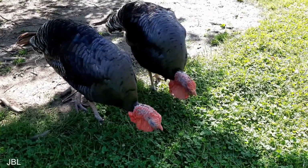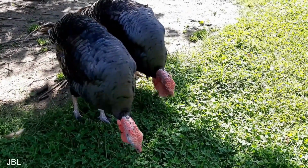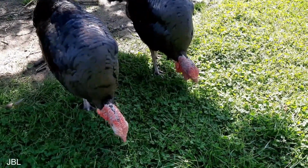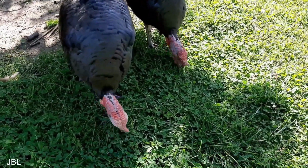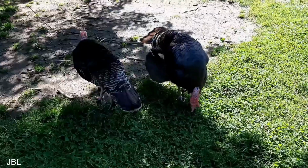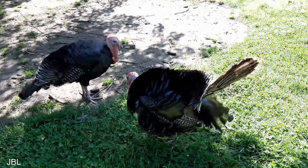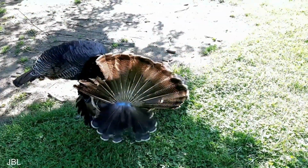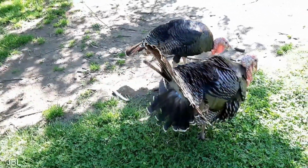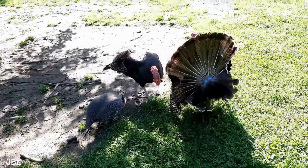Here they come. Here comes the crew. That's the time for them to go in their little house over here. They're mean. See, they'll pick anything off. If you got a tick or a mite or anything, they'll get it. And they're pretty. I heard they're loud too. Yeah, I heard that they make a lot of rowdy noise. Guinea hens.